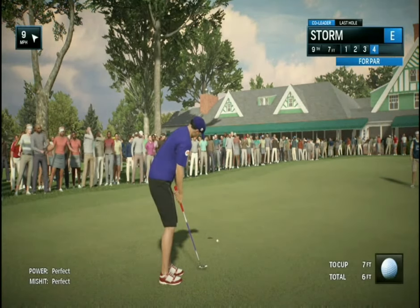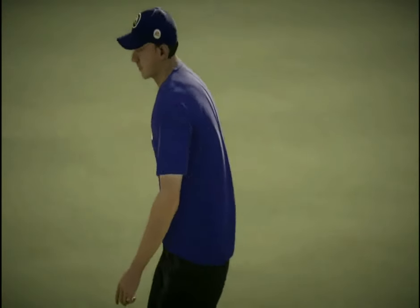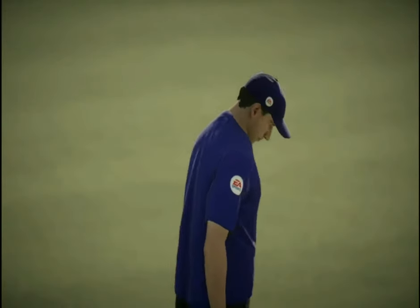Well, Frank, he'll drop at least one shot here. That was not his best effort. No, poor is the easiest way to put that. Yeah, he knows it.